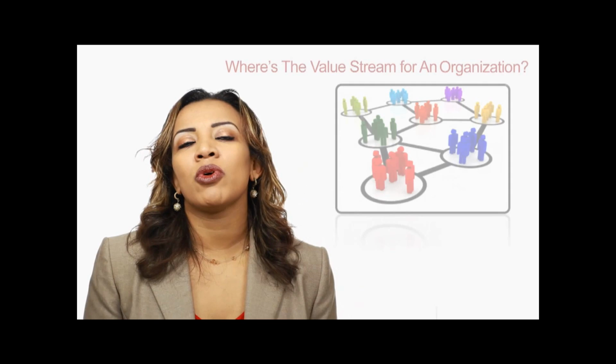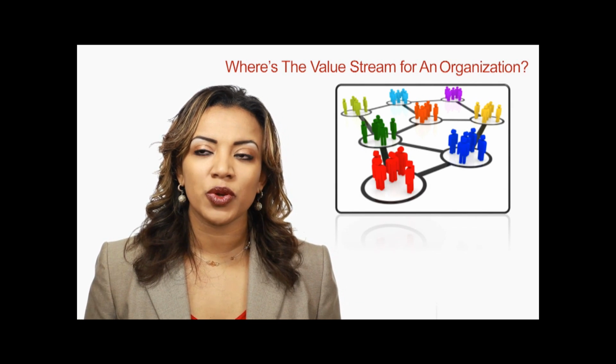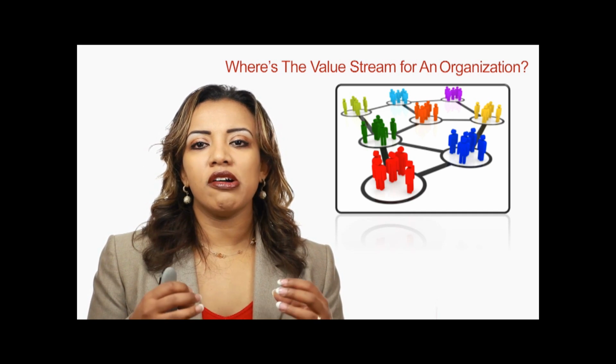Now, what we want to talk about next here is where's the value stream for an organization? Take a look at this picture, and I want you to analyze it just for a second. What we do today is we work in silos. We work in groups that all do the same thing. So here's the group of analysts.